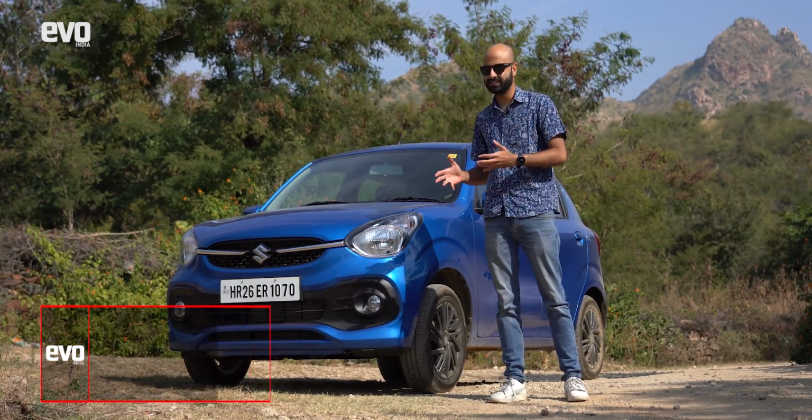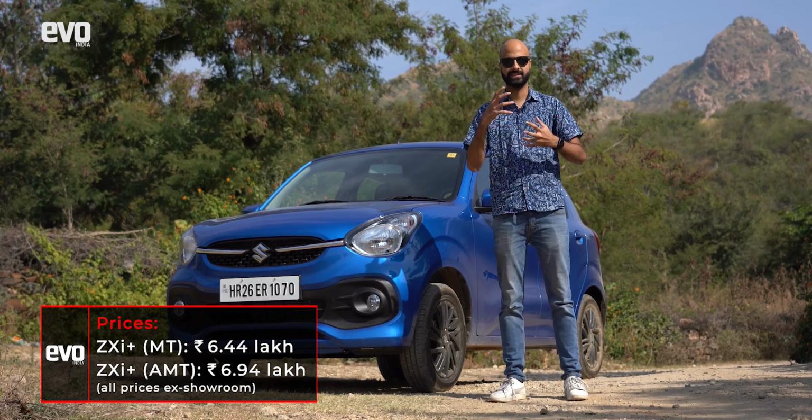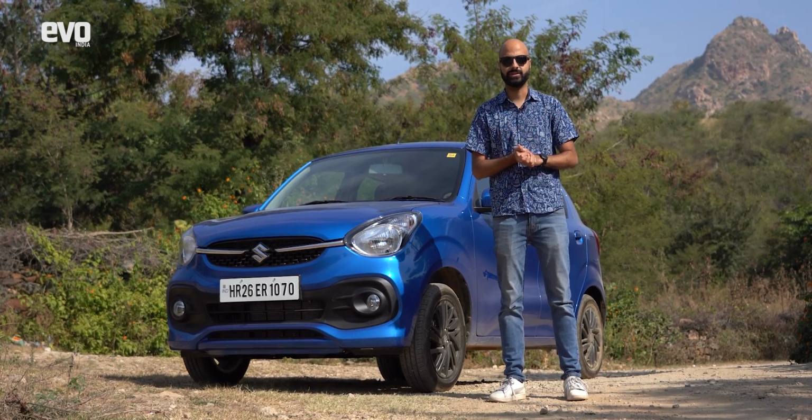In terms of its pricing, it goes head to head with the Tata Tiago. Now, the Tiago offers a slightly different experience. There, the chassis feels a little more tied down. It's a little more of a driver's car. The Tiago engine is not as nice as this, but it's certainly a nicer car to drive.